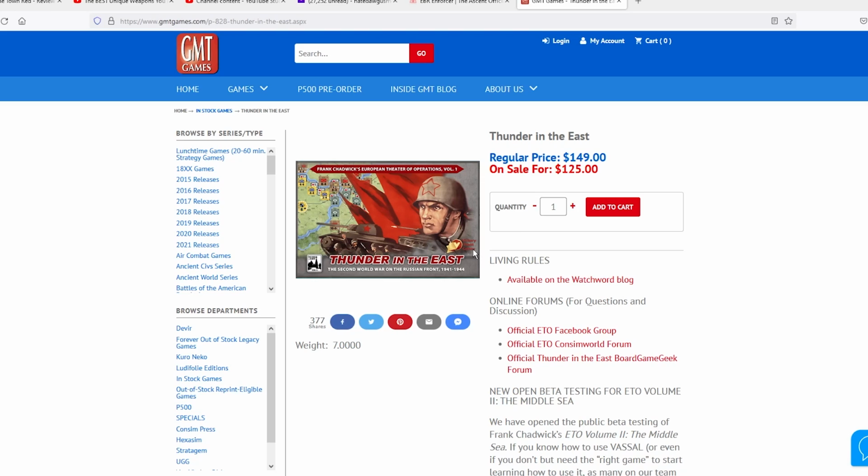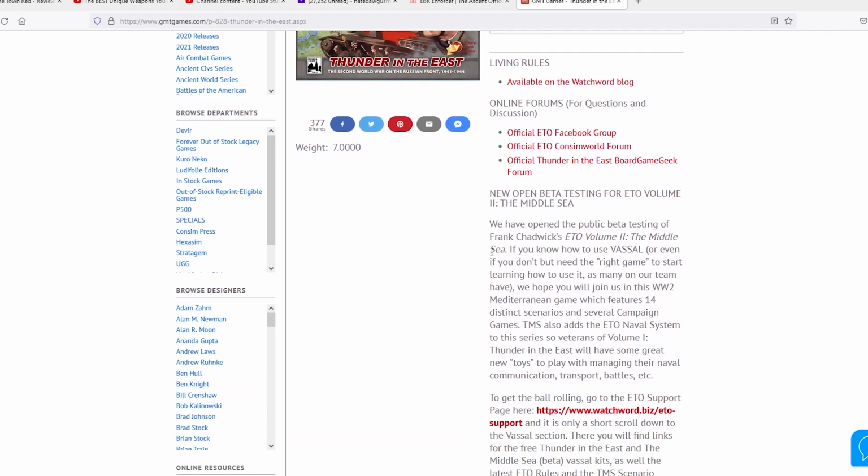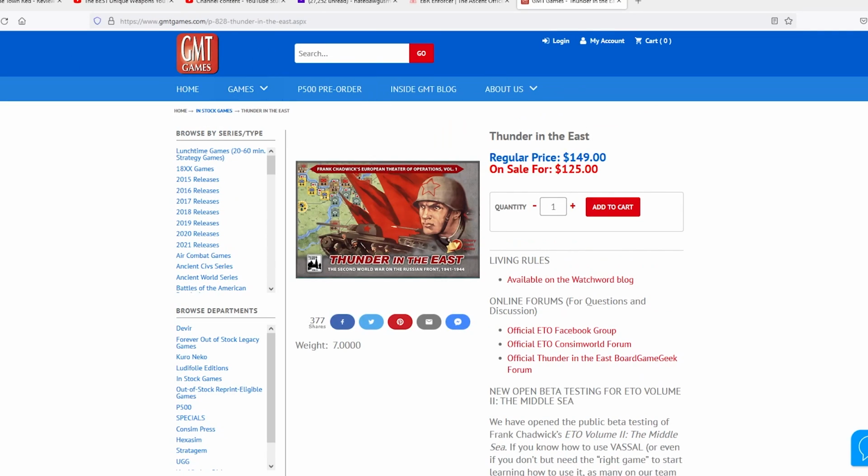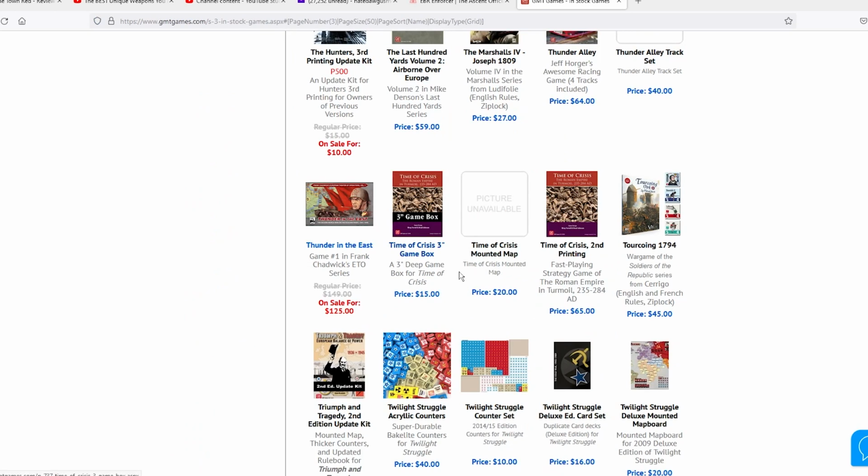This would be my top pick, all right, out of GMT's list of what they've got in stock right now. Top pick, excellent game. Definitely one of my favorites the year it came out. So looking forward to the new version, I think it's the Mediterranean something or other, that's coming out soon. But this one is top of the line, excellent.